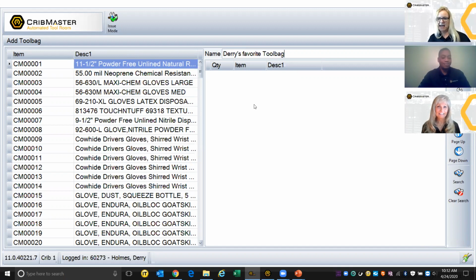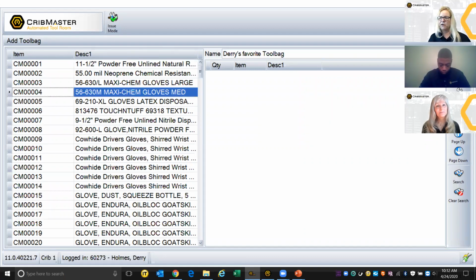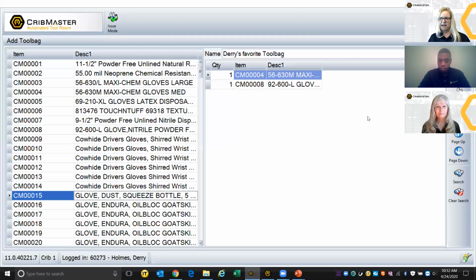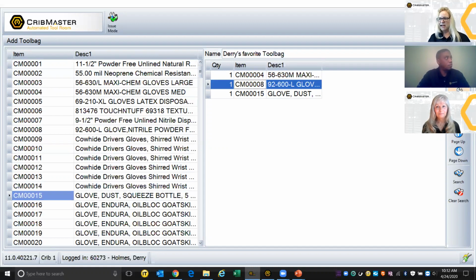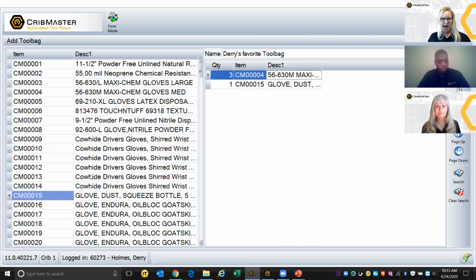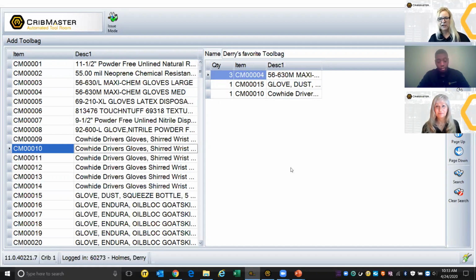And the next thing he needs to do is click the add item button. So he highlights the item he wants, and he clicks add item. Then he highlights another item, and he clicks add item, and he highlights something else, and he clicks add item. If he decides he doesn't want this thing, he can highlight it and say remove. If he decides he wants a different quantity, he can highlight that and say change quantity, and he can change it to whatever he wants. And he can just keep configuring it until he's happy with the way it looks. And when he's ready, he clicks done.